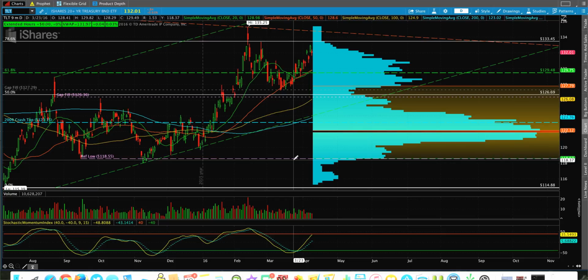Anyway, let's jump into some of the other stuff. I'm going to try and come back to the Fed keys. I am definitely coming back to the Fed keys. I just want to get through the market keys, but that's really what you need to know about TLT. The lower for longer, the better for stocks. That's just how it is.